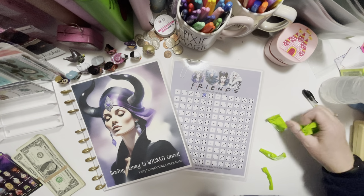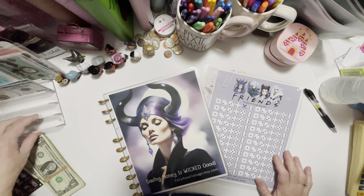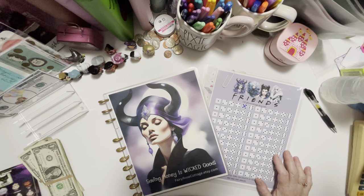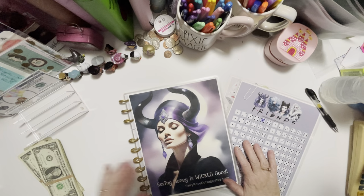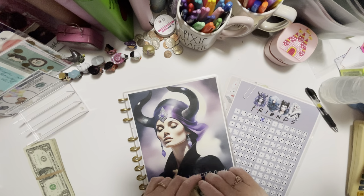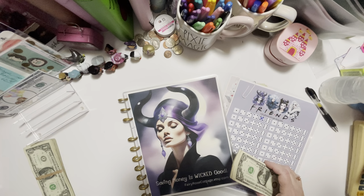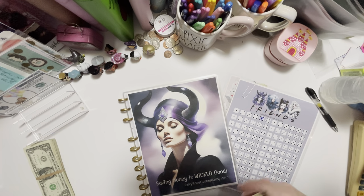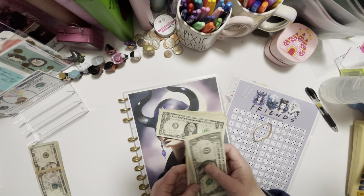So I saved a couple of these baggies for my... I said it already. Oh my goodness, you guys. I can't talk and think at the same time today. I saved one of the baggies for my Happy Mail binder.